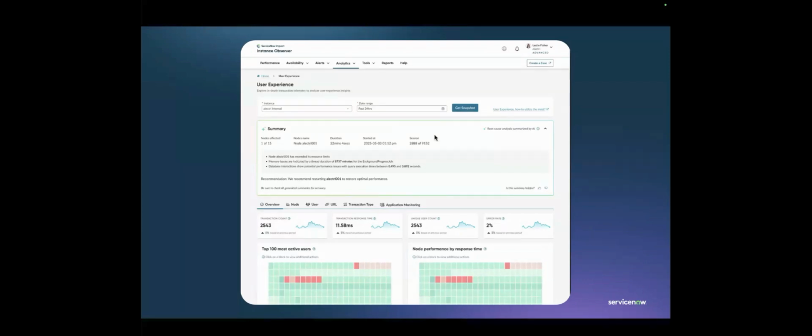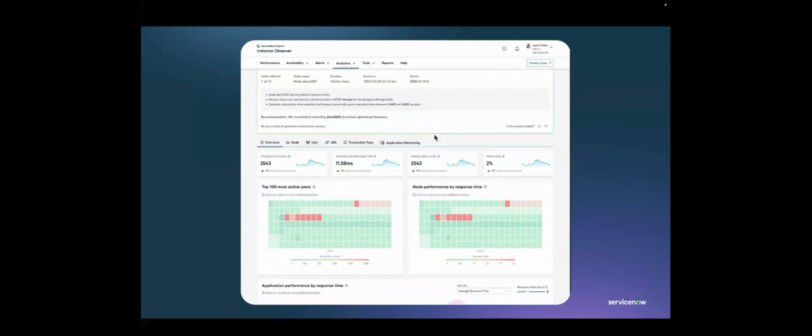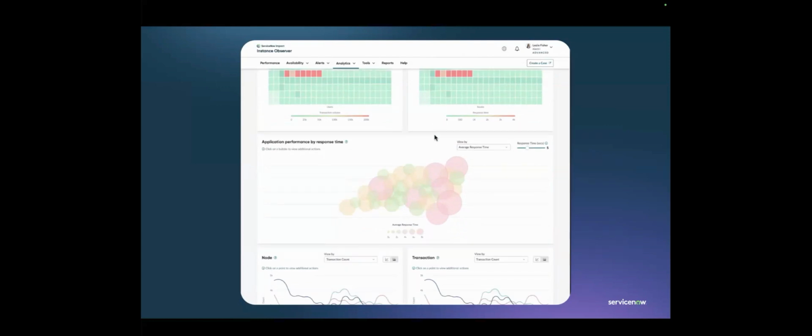But before I act on this recommendation that I see here, which is restarting a specific instance to restore performance, I want to have a little bit more detail around this. So I'm going to scroll down and review our application performance by response time, this bubble chart that we see right here. Each circle represents a specific application within my instance, ITSM, FSM, CSM. And the larger the bubble that I see here, the longer the average response time.